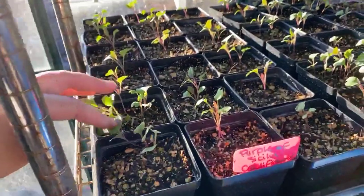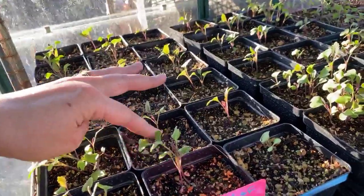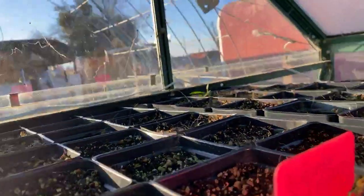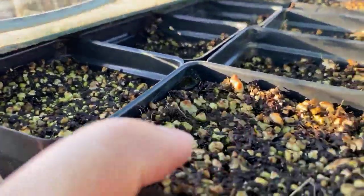So you can see like this one here definitely has some thinning to do. No big deal. This one here only has like 2, maybe 3. I probably ate that one. And then this celery is kind of disappointing me. Look, I've got one. Can you guys see that?